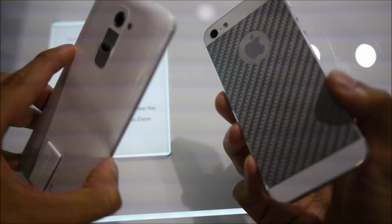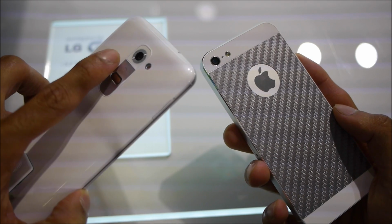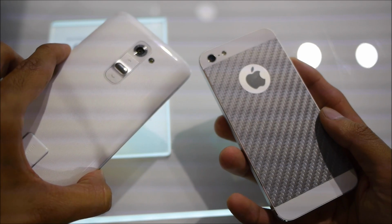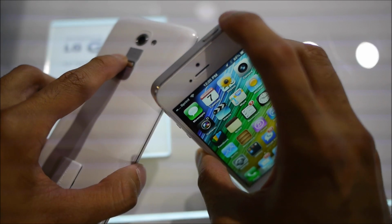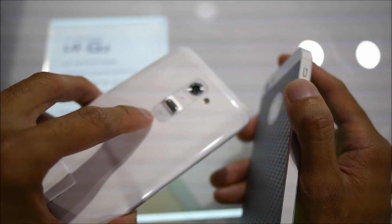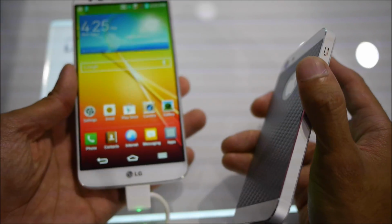Aside from that, as far as the cameras, 8-megapixel iSight camera on the iPhone 5 versus 13-megapixel one in the G2. It features optical image stabilization and a sapphire crystal lens glass right there, so it has this anti-fingerprint coating to it. And the placement of the buttons is different. Of course, the power button is in a more familiar spot on the iPhone 5, and also the volume, where LG opts to go with putting them in the back. It's not that bad, just because it feels natural. When you hold it in your hand, your index finger seems to already go to that specific placement.